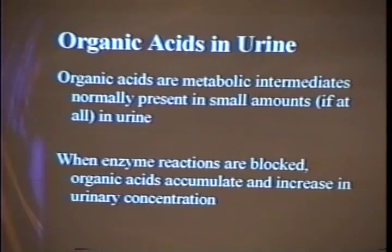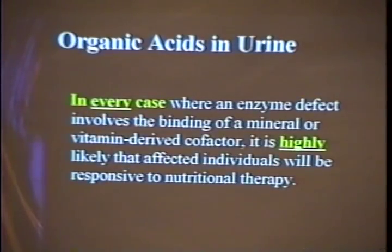Now, wouldn't that be important stuff to know? In fact, in every case where an enzyme defect involves the binding of a mineral or vitamin-derived cofactor, it is highly likely that affected individuals will be responsive to nutritional therapy, as long as it's targeted.